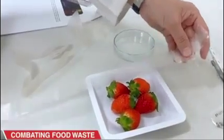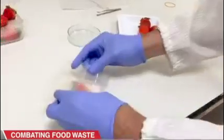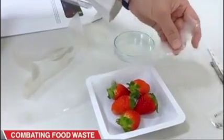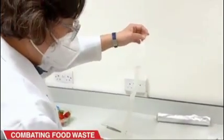In lab experiments, scientists found that strawberries wrapped in this material lasted 3 days longer than strawberries packaged in conventional plastic boxes we usually see at the grocery stores. Professor Chan, who's one of the scientists working on the project, describes the changes they still need to make in order to get the product on the market.